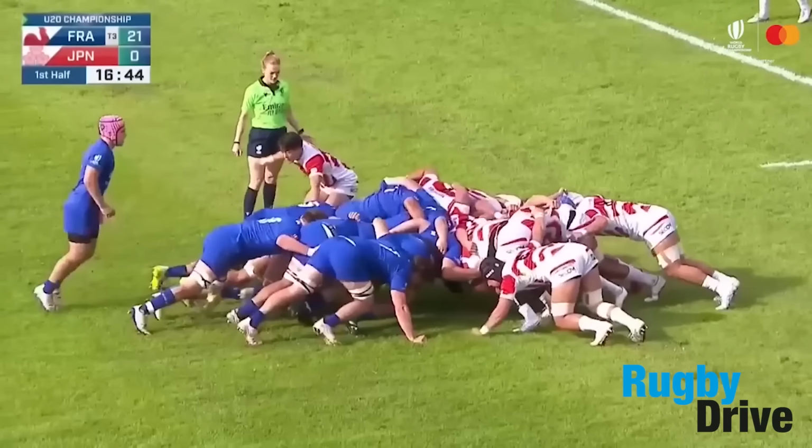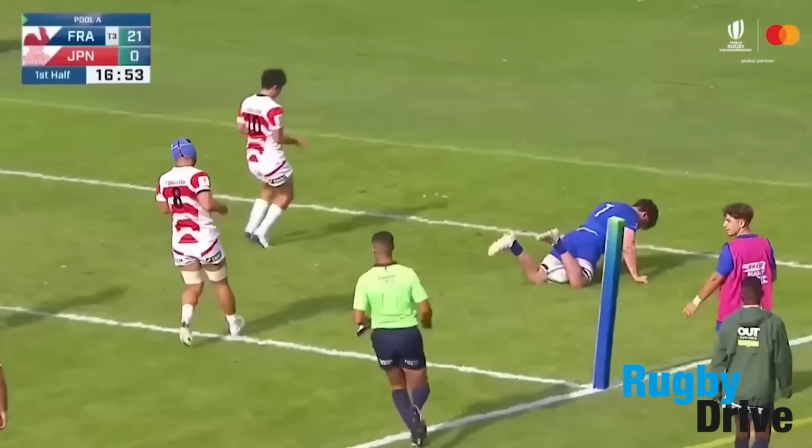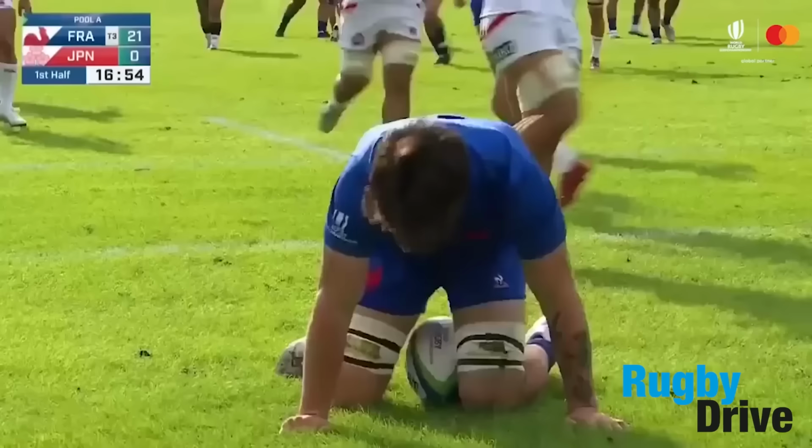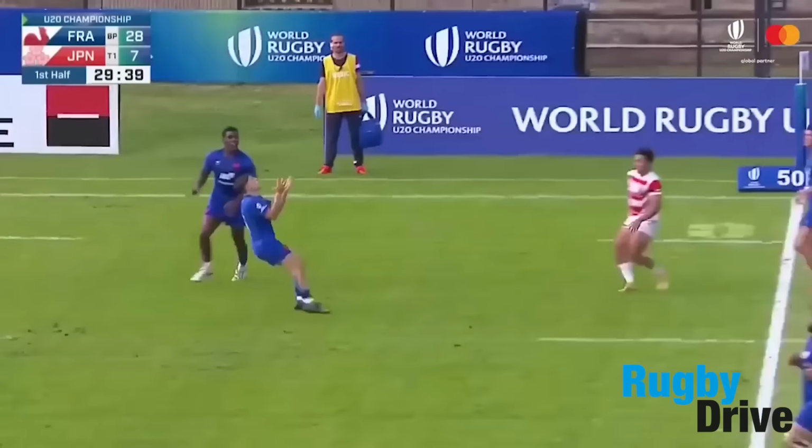Journeau goes to the short side, and no winger there, but he got from his eight and looking for the inside ball. It's a beautiful pass. Gazzotti in, and France in irrepressible mood. Test here for Ferté.